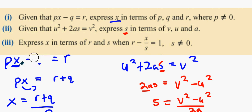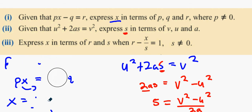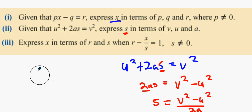Now, next one. Get x on its own. So it's r minus x over s equals 1. Alright guys, what makes this one the most difficult? What makes part 3 the most difficult? The fact it's a fraction. But we all know how to get rid of fractions.